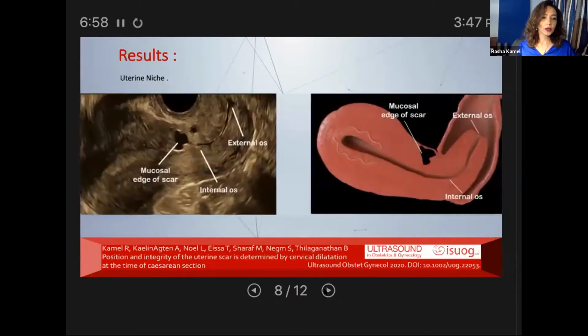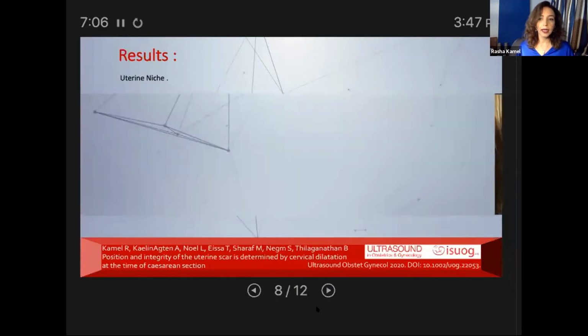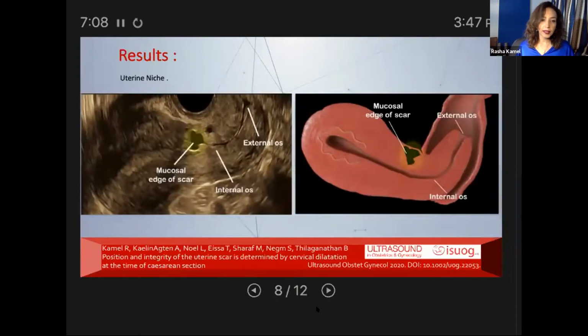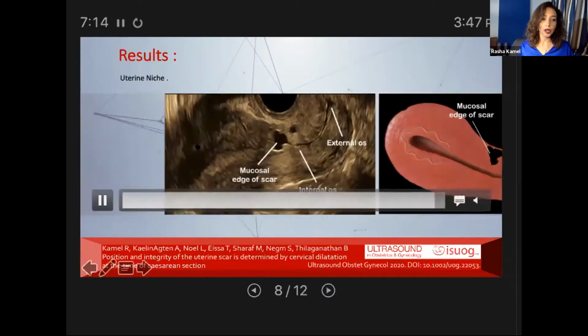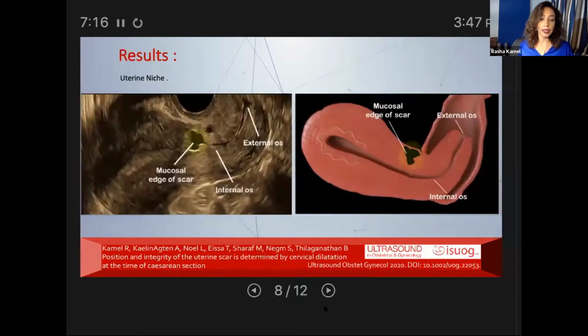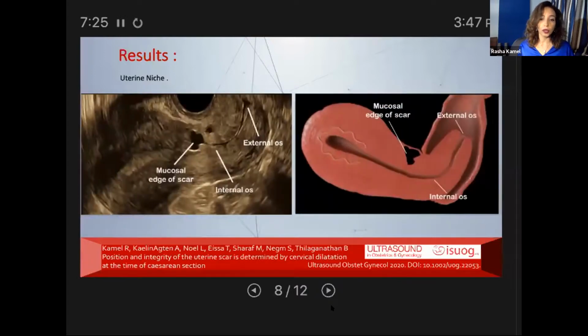Okay, as regards the uterine niches, the presence of uterine niches was also assessed. That was one of the targets of the postpartum transvaginal scan. As we know, the niche is defined as this anechoic defect here. That is, it's a defect in the myometrium in the cesarean section scar, and it's communicating with the endometrial cavity. And we assessed the presence or absence of those niches in the different patients, and we also assessed the distance of those niches to the internal os.